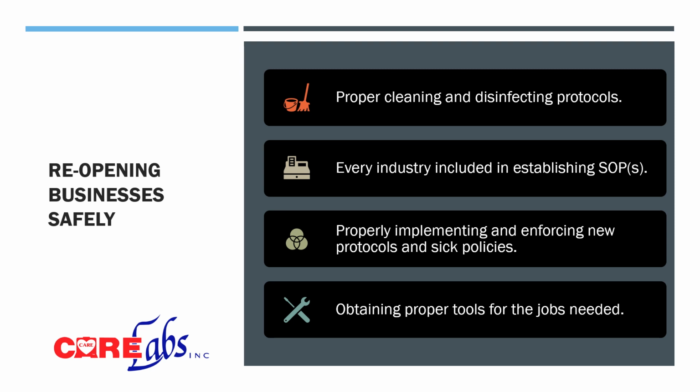So how do we accomplish this mission, and what do we want to talk about? We want to talk about proper cleaning and disinfecting protocols. Every industry, no matter what industry you're in, needs to establish SOPs. If you don't know what an SOP is, well, we're going to start. That is standard operating procedures, obviously when it comes to cleanliness and how we clean and how we disinfect. And then we're going to have to properly implement these new standards. That's going to require training, as well as enforcing new protocols and sick policies. Many of us have sick policies already, but we don't always enforce them as strictly as we're probably going to need to moving forward. And then we need to have the proper tools to actually get the job done. So we're going to take a look at these things.